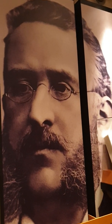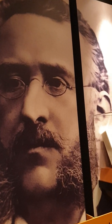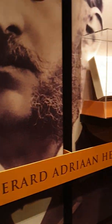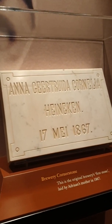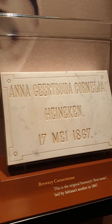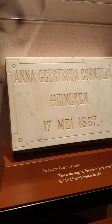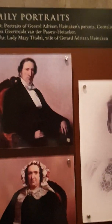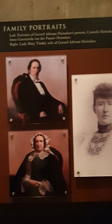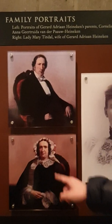He is the entrepreneur of Heineken. He is Gerard Adrian Heineken. Anna Cornelia Heineken is the mother of Gerard Adrian Heineken, and this is the portrait of the wife of the Heineken founder and the family.